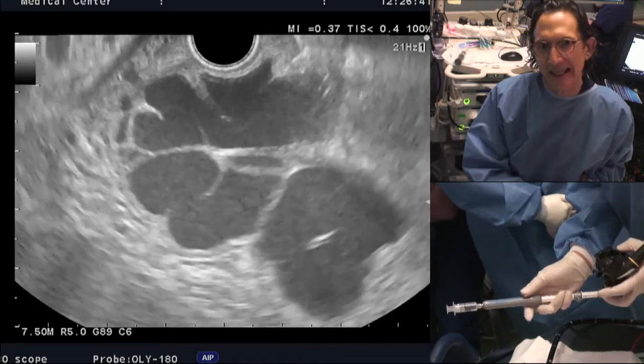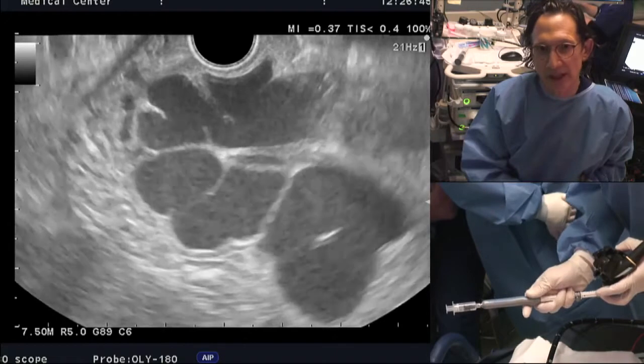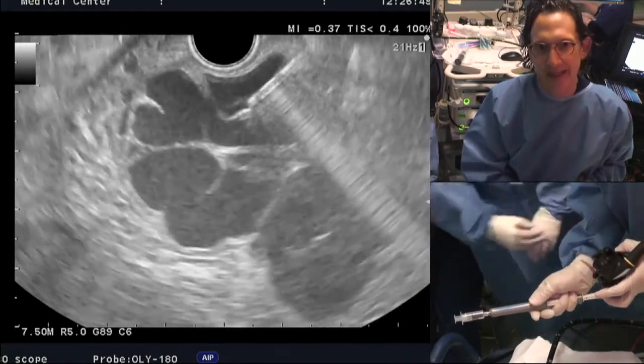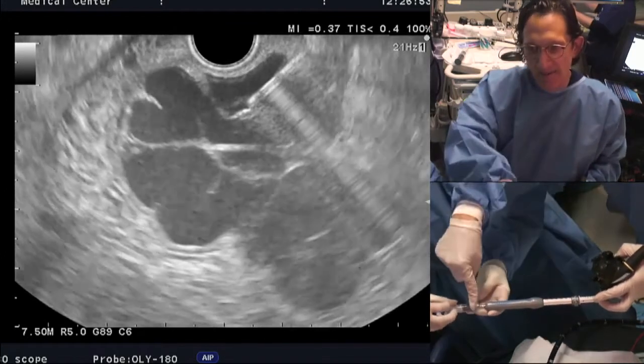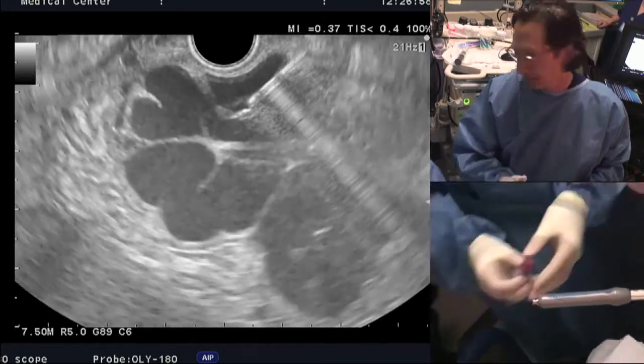You can see the needle at the top, right? It's a little echogenic. And now I'm ready to puncture right here. I'm just going to go right into this guy here. I'm in. You can see it. And we're going to aspirate. So if I have our camera looking at this, please aspirate. You can see there's blood flow. No surprise.